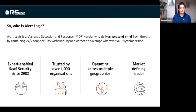And because of that, we're trusted by over 4,000 organizations, which gives us great insight into so many different customer environments, so many business verticals. So we have a great 30 to 40 petabytes of threat data lake that's constantly refreshing, allows us to hunt across that for emerging threats, as well as refine our analytics and make sure that everything is working correctly for our customers, and create some fantastic threat intelligence with our internal threat intelligence teams as well.